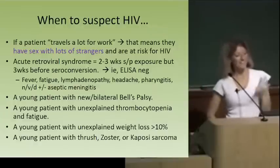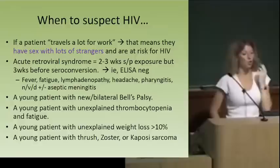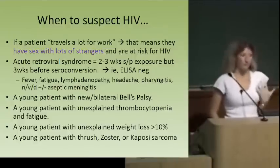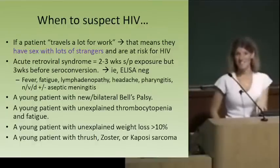Anyway, other things, remember the acute retroviral syndrome looks a lot like mono. So if it looks like mono, even if you're pretty sure it's mono, if next best step is the question, an HIV test is an answer choice, pick it.